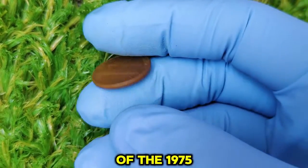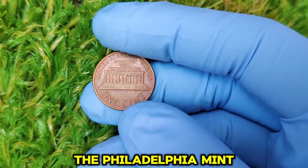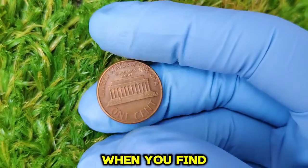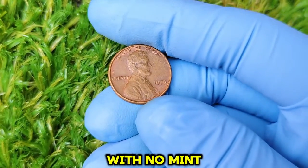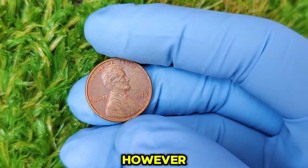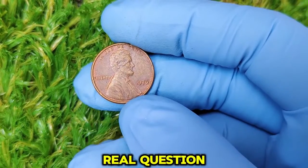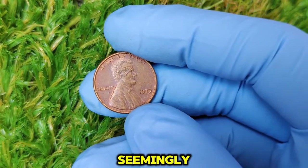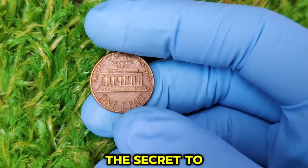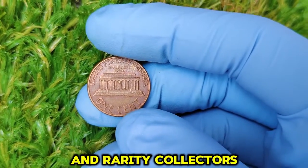In the case of the 1975 Lincoln penny, coins minted at the Philadelphia Mint often didn't carry a mint mark at all. So, when you find a 1975 penny with no mint mark, it typically means it was minted in Philadelphia. However, the Philadelphia coins are generally more common, which makes the real question, why would a seemingly ordinary coin be worth over $62,000? The secret to the value of these coins often lies in their condition and rarity.